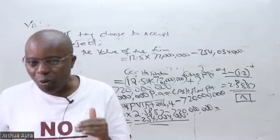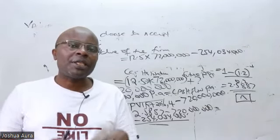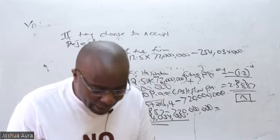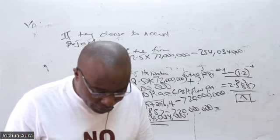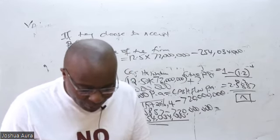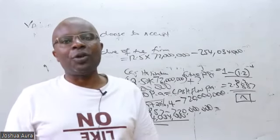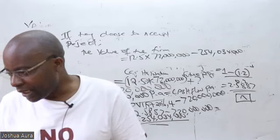Somebody wants me to explain why we are deducting the 720 million. Remember, the 720 million is the initial capital for the project. We were told in this question, on paragraph number 2, on 3rd April 2019, the management of the company was awarded a 4-year tender that will cost 720 million. So the tender's cost is 720 million. That is the initial outlay. I hope that is clear to you.